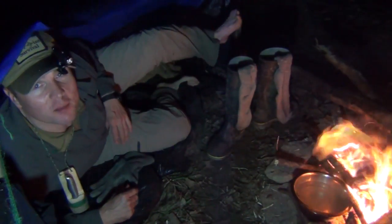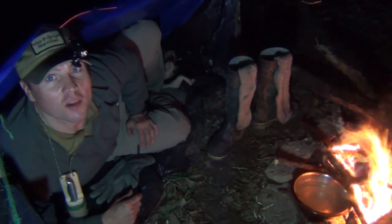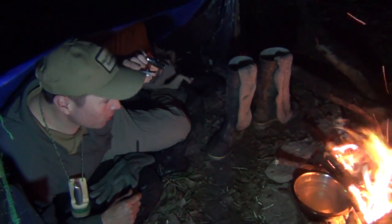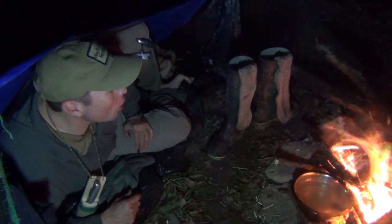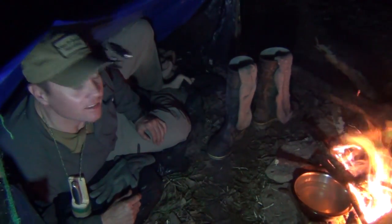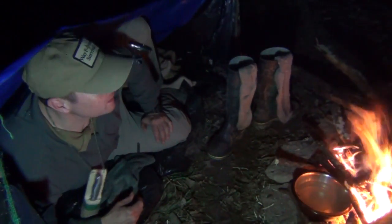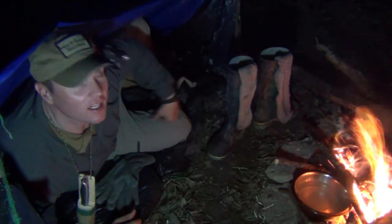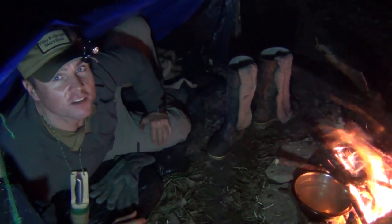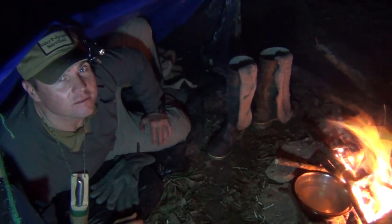So I'm just letting my feet air dry out, and got a pot of water on by the fire here. Went down to the creek, got another pan of water, just relaxing for the night. And it's a little after 8 o'clock. So I don't know if we'll do anything else tonight. Pretty much just sit here, feed the fire, and go to sleep after a little bit.